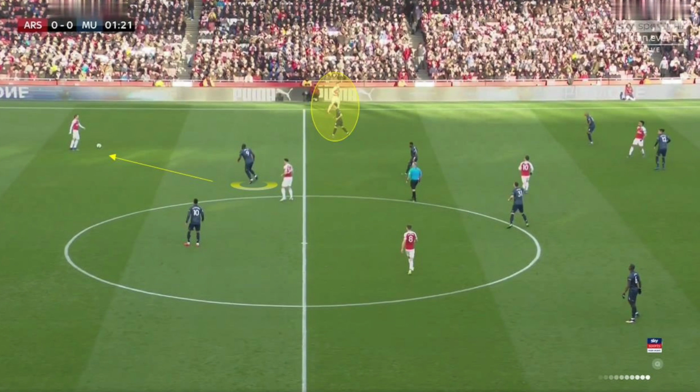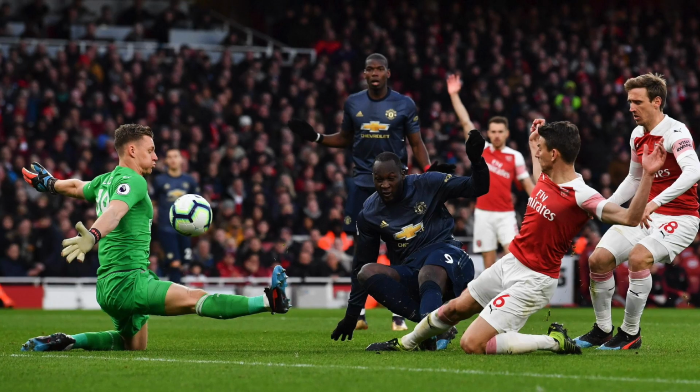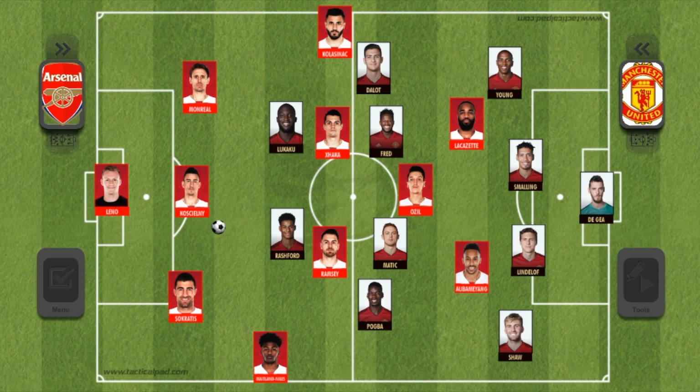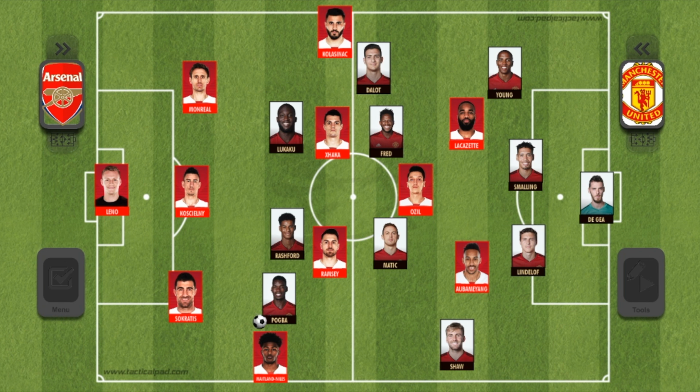On the right, Lukaku presses Monreal, Dalot drops with Kolasinac, with Pogba pressing Socrates on the other side. Similar to Arsenal, United also encountered two problems with the setup. The first one occurred when Pogba started to press Socrates, as the distance to Maitland-Niles was often too big for Shaw to cover.